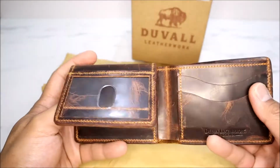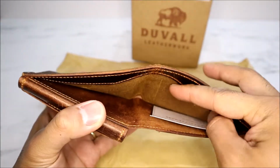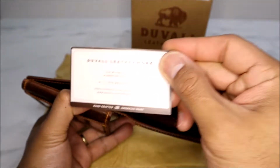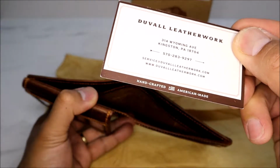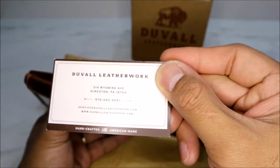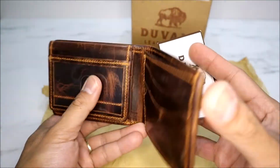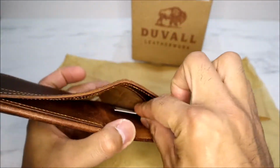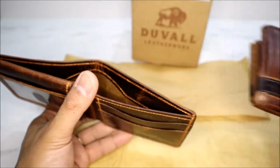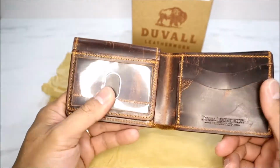Going through the features of the wallet, it's pretty standard for a Bi-Fold wallet, and this is where you basically put your money, and that's the company's card. They even have their information here, and there you go. They're from Kingston, Pennsylvania. Also their number, and like I mentioned before, they do offer some sort of service, and it's handcrafted. It's the reason why the price is a lot pricier compared to a wallet like this from Fossil, which I believe I got for about $50. So you're paying almost twice as much, but again, you're getting a great quality, better piece of accessory.